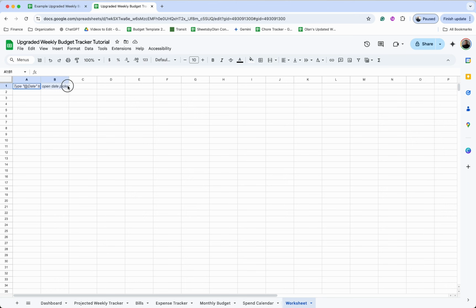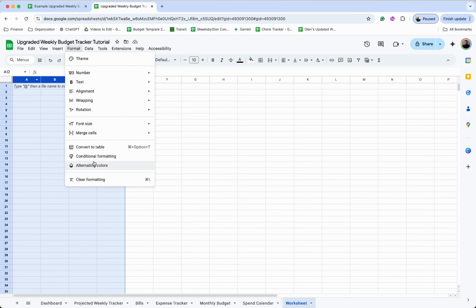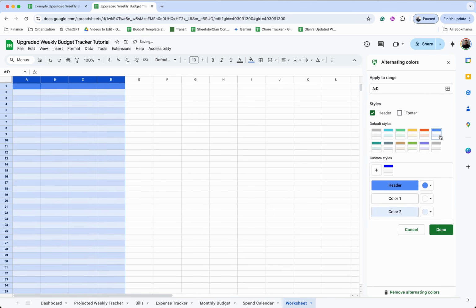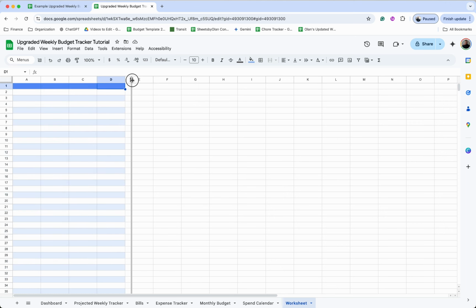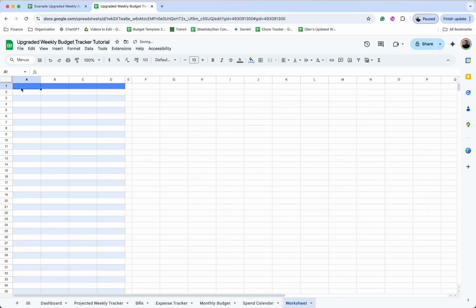So I'm going to select all of columns A through D, go to Format, Alternating Colors, and pick whatever alternating color you want. I'm going to click this blue and hit Done. I'll make this column E a little bit smaller just for formatting's sake.